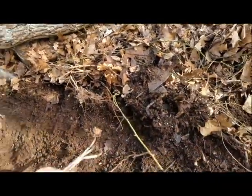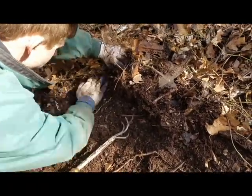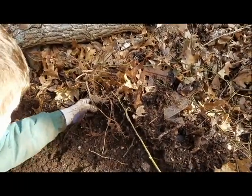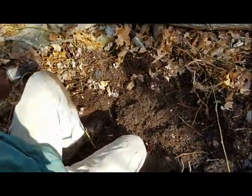Let's see. Anything else hiding in here? Something like, ooh, that looks like an Orange Crush. Probably broken. Yep, it's broken. Dang, broken Orange Crush. That sucks.